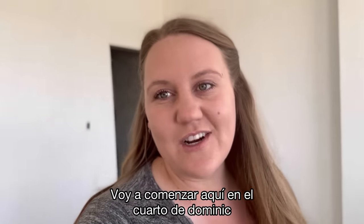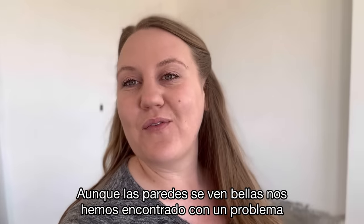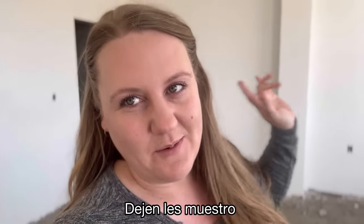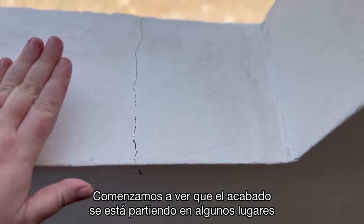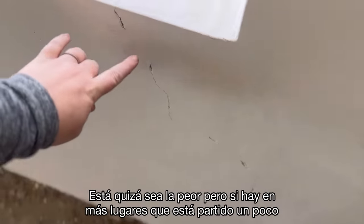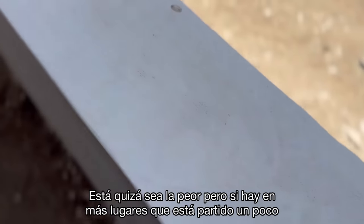So I'm starting here in Dominic's room because while the walls look absolutely beautiful, we have encountered an issue with the finish on this wall. So let me show you. We started to notice that the white finish was cracking a little bit in some places. This is probably the worst crack, but there are other places where it's cracked a little bit.